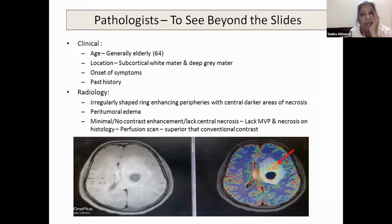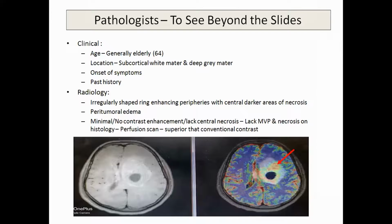So, what pathologists should see is certainly not just the slide. A pathologist must go beyond the slide, like the clinical details of the patient. Age is a very important factor. Generally, glioblastomas are a disease of older age, like 55 plus or around 60 plus minus 5 years. But recently, we are seeing a trend showing in younger age as well. We are coming across glioblastomas with classical features in the age group of 35 or 45 as well. So currently in every organ system, age has not been a very restricted bar, and we can see tumors in different age groups as well.